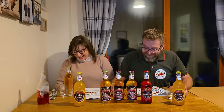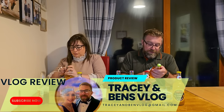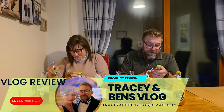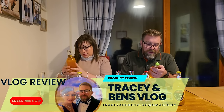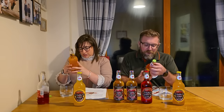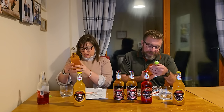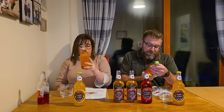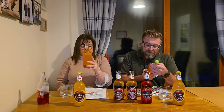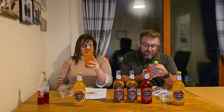Get it open. So, we're trying the little prick. Again, it's 5%, Chalky's medium dry, a crisp, fruity cider made from the finest bittersweet apples. And again, it's gluten-free, free from artificial colours and flavours, suitable for vegetarians and vegans, and does contain sulfates for freshness.